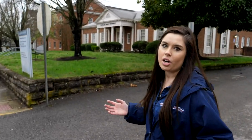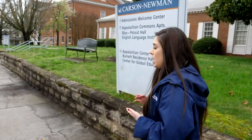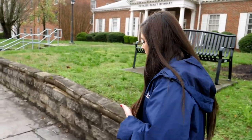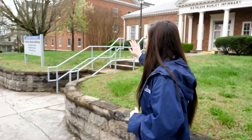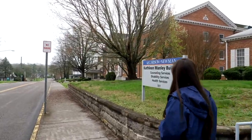Not only do we have both group and individual counseling sessions for you, we also have a relaxation room. So if you're just overwhelmed at midterms and need a place to rest and collect your thoughts, you can do that here in the Wellness Center. We also have an on-campus nurse who's here every weekday for our students. We have a nurse practitioner who's here 3 days a week and a doctor who's here and has a practice locally 1 day a week. So there's lots of services for your students right here. You'll also see our Burnett Residence Hall just past our counseling and wellness office here.